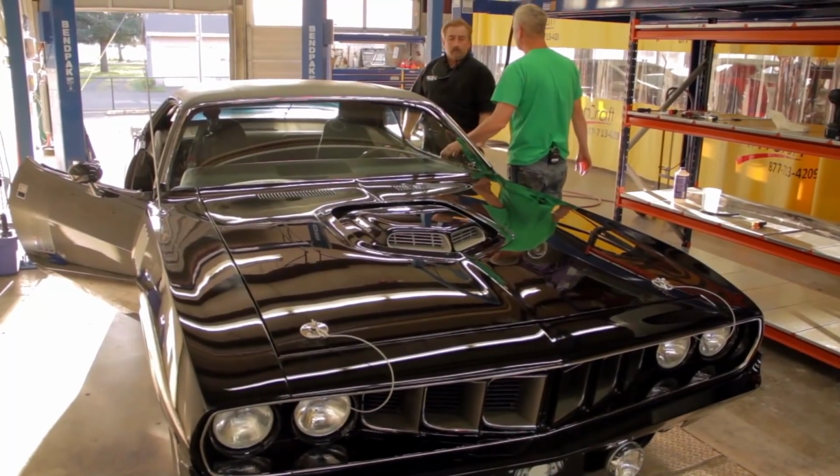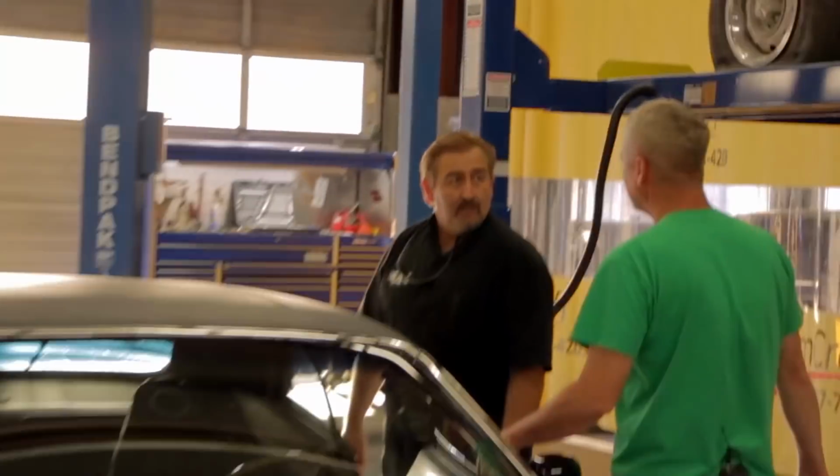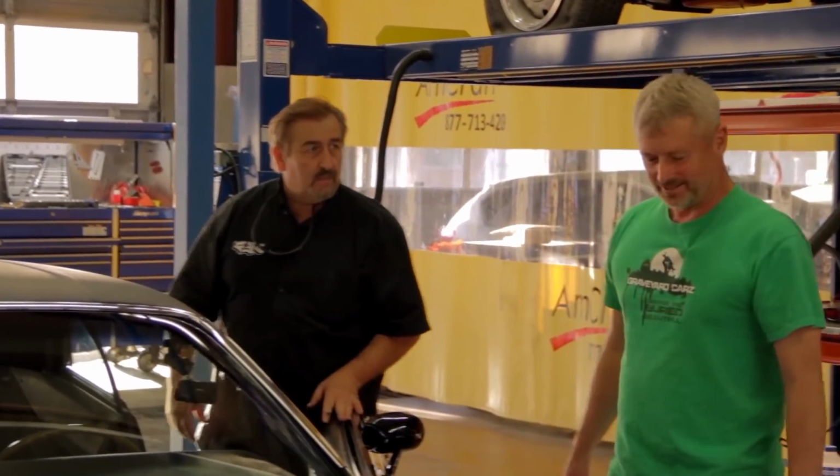Now that the car is running, looks like all the gauges are working, transmission's ready to go, time to go out and go for what we call a little Mopar break-in. Graveyard style. I thought I was driving. Where are you going? You're not going anywhere. You're not driving. No, get in the passenger seat.